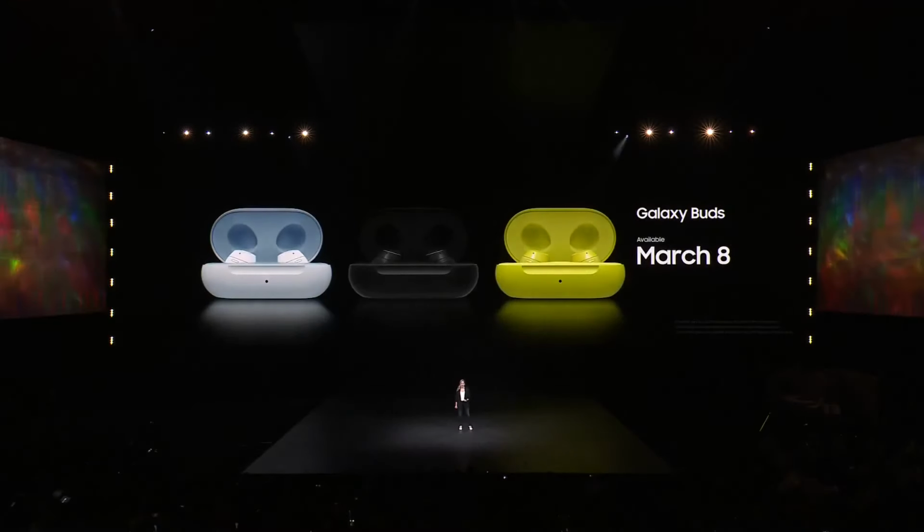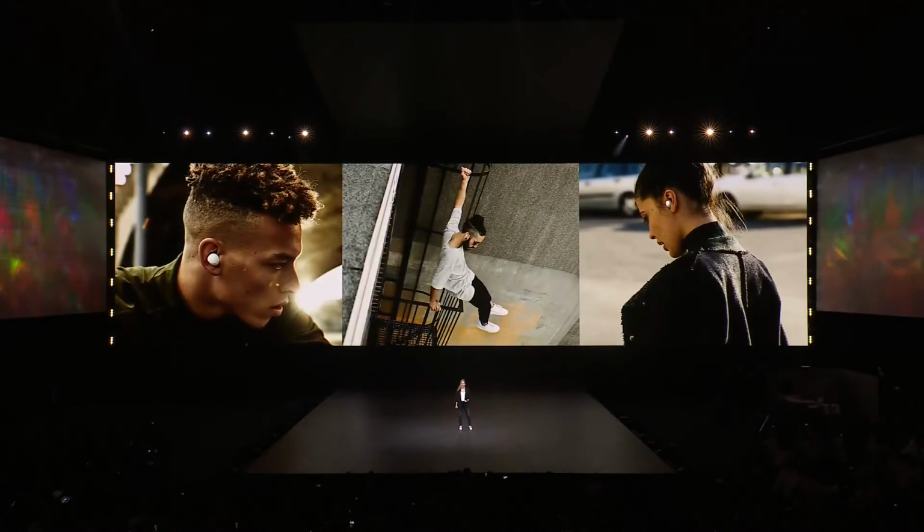The Galaxy Buds are the perfect companion to your S10, whether you're working or working out. That's the power of the Samsung ecosystem. You get a diverse collection of devices that all work seamlessly together to make your life easier. And today, we're expanding that ecosystem with new wearables that help you track your fitness, manage your health, and improve your overall wellness. Here they are, the Galaxy Watch Active and the Galaxy Fit.